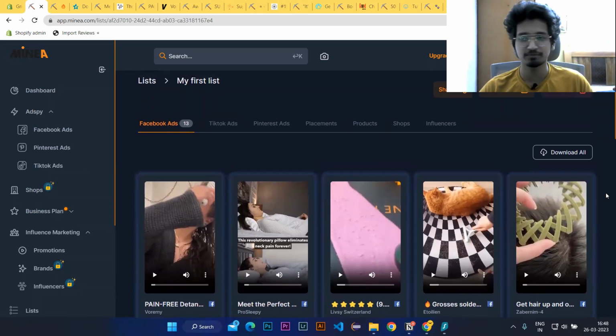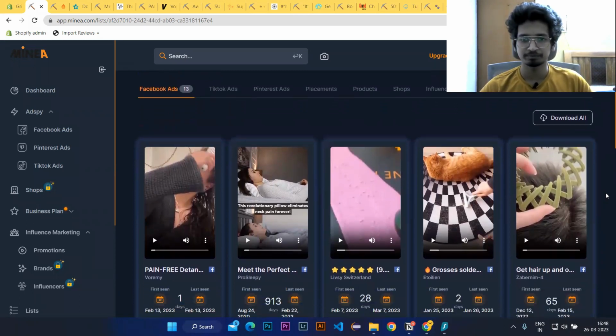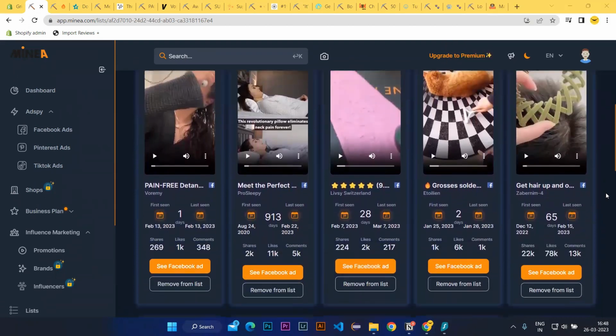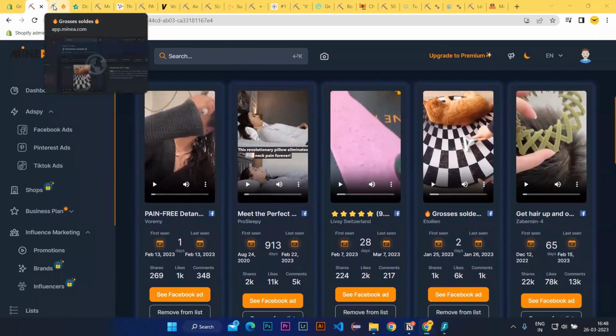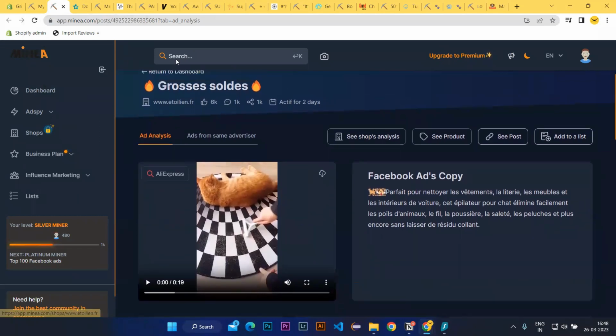So first of all, I'll show you my list which I have selected with Minea, and here are some products. First of all, I will start with the first product. You went to Minea and you opted for the free plan, right? Yes. First of all, I have chosen the free plan. Okay. And these are the products you have shortlisted, correct? Yes.